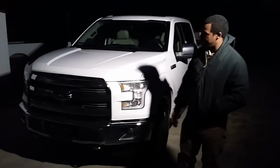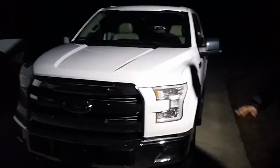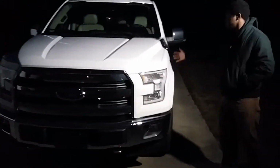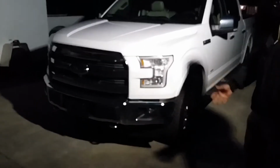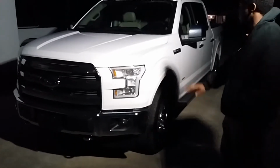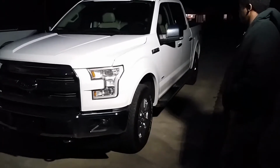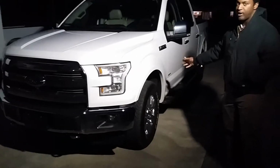Guys, this is the 2017 Ford F-150. I had a Toyota Tundra and the gas mileage was horrible, so I moved to this because this is an aluminum body. 2015 was the first year they made this aluminum body. The Tundras were getting horrible gas mileage, and I heard that the Fords were good on gas, so I got this. Basically it's a 2017 Ford F-150 with the 3.5 EcoBoost.